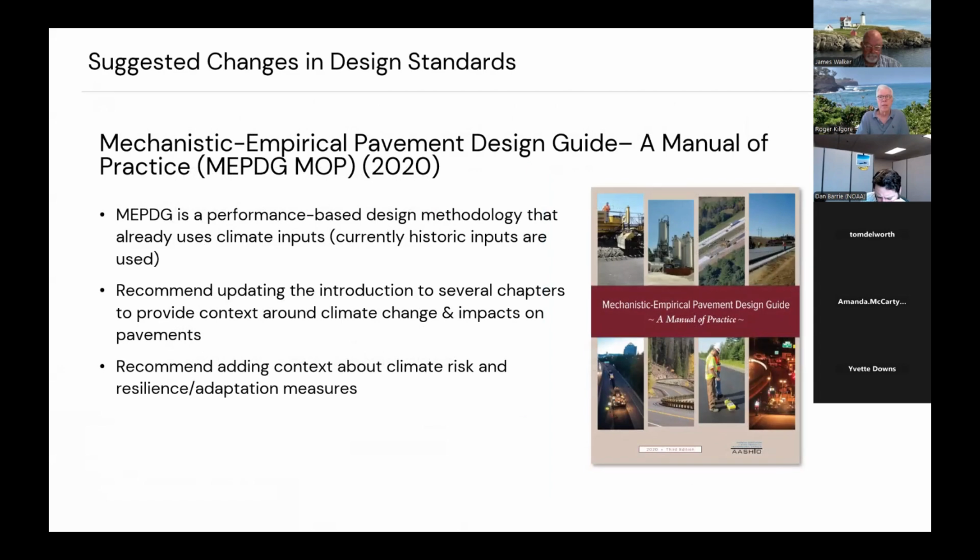With respect to pavements, the Bible for AASHTO of pavement design is this mechanistic empirical design pavement guide. And it's a performance-based design guide that uses historical climate data. And we've made specific recommendations on how to incorporate future design. Now, the key thing there, which is relevant to this task force, is what are the sources? NOAA has been discussed as a potential source for some of these future data for pavement design. But we've talked about what sources there could be for that future temperature information, and how to incorporate that into the design process.